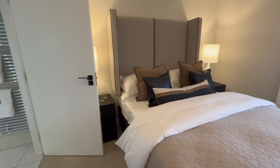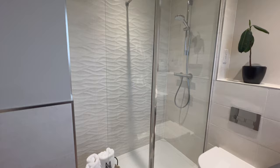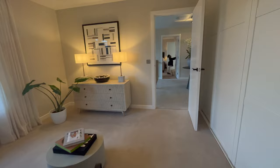Then you have an ensuite. Again, you have the half-height tiles. It's painted at the top. Then you've got your shower and a vanity sink and toilet in here as well. So this room has a window in here, facing the garden.